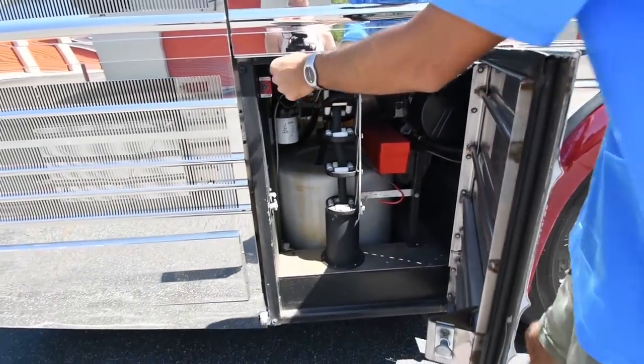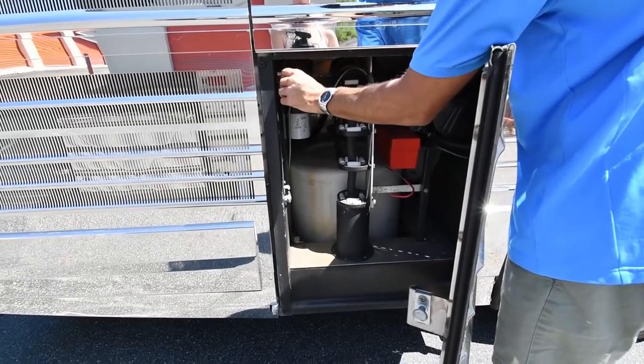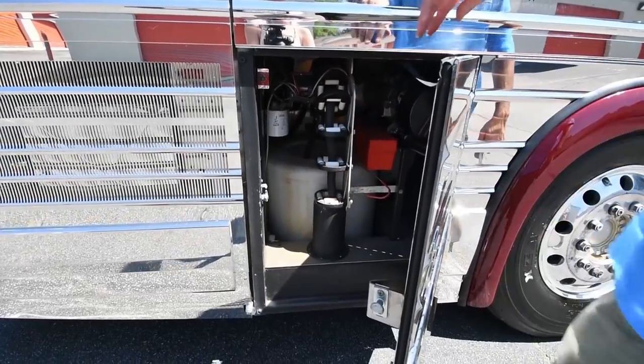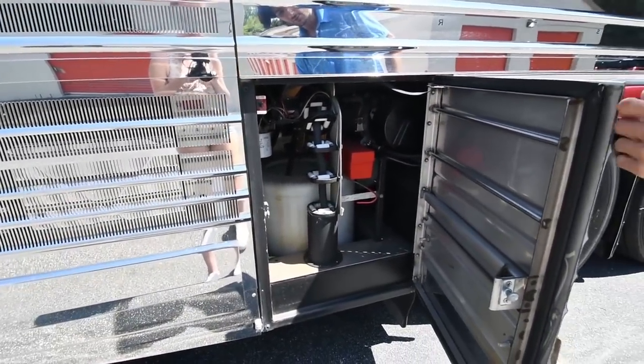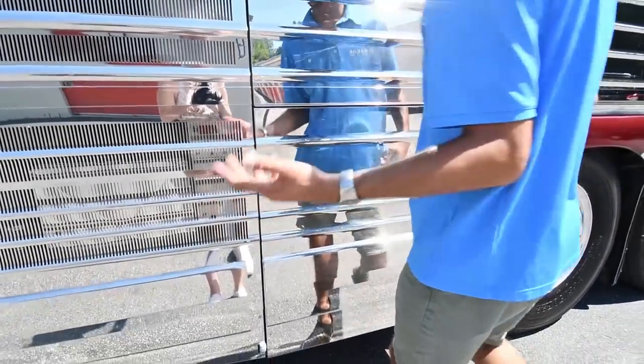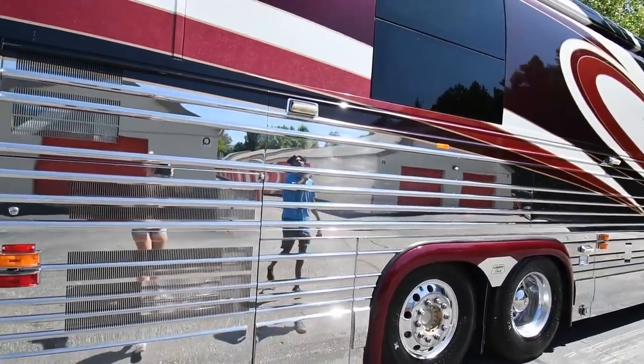But right here, electric, reel in and out. Press out, press in. Look at all this, this is really nice. They're not playing around, even with the 50 amp power cord reel. It's pretty cool. You got emergency stuff here. And that's all the compartment stuff.